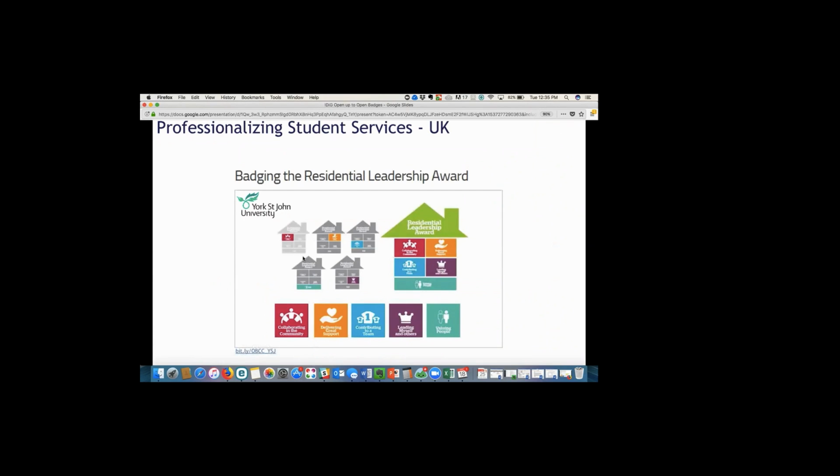Another kind of interesting example outside of the curriculum is Residential Leadership Award out of the UK. So you can see, is it RA? Whatever the word is now, for demonstrating those skills when you're working in a residence, and how you can get that leadership award. So lots of really good examples there.